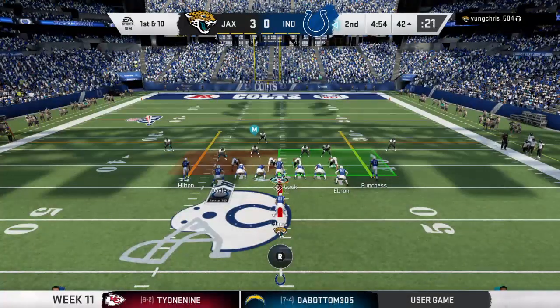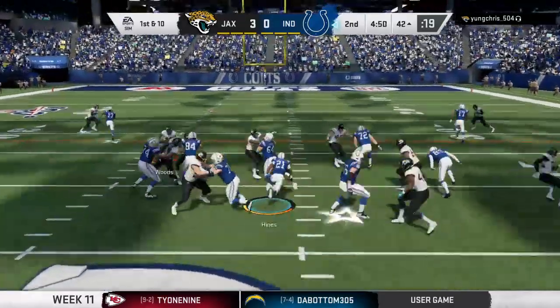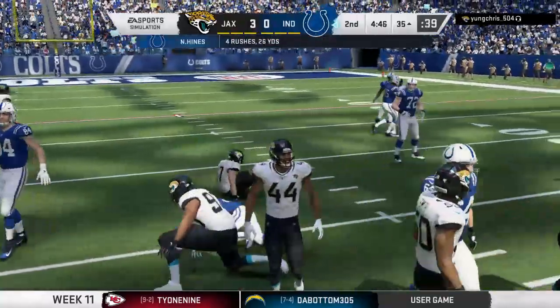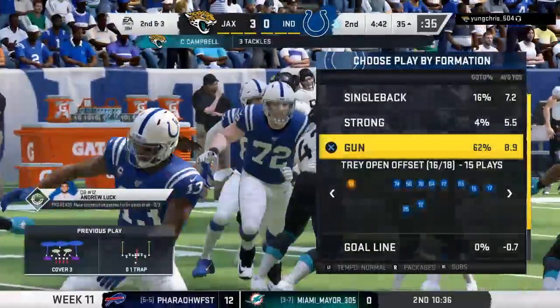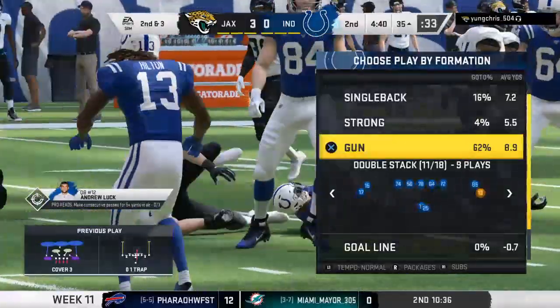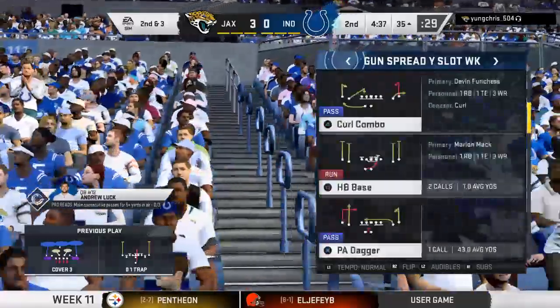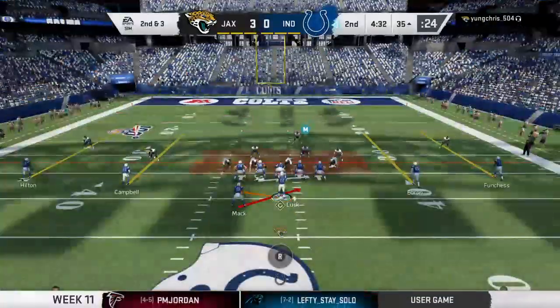Here's another first and 10. They run with Hines. He'll be stopped at the 35, but not before he picks up 7 yards. Well, no matter how they phrase it, staying on schedule, staying ahead of the sticks, whatever you want to call it, 7 yards on first down, that fits the bill. A good run got 7 on first.